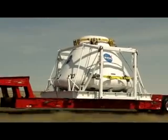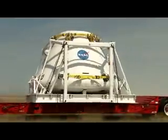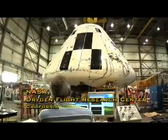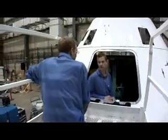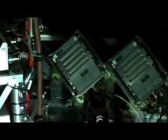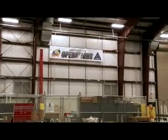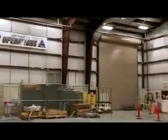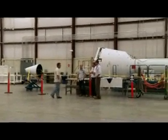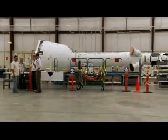Parts for the Pad Abort 1 test rolled into White Sands, including the Orion Crew Module. Outfitted at the Dryden Flight Research Center in California, the Crew Module contains an array of sensors to help analyze the flight test. The Crew Module joins the abort motor, jettison motor, and other launch abort system components, which will all be assembled together for the test.